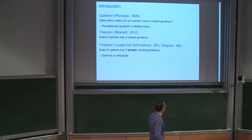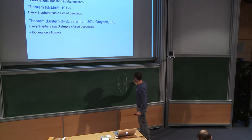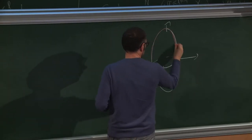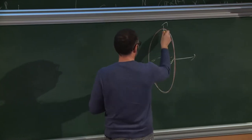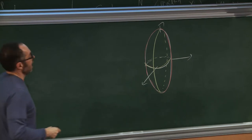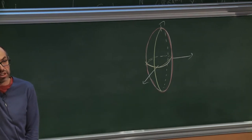On the ellipsoid, it's easy to see what the geodesics should be. If this is an ellipsoid with its axes, then the simple closed geodesics will be this one, that one, and the third coming from this one here. And we can actually find ellipsoids where there are no other simple closed geodesics besides these three, and every other geodesic will have arbitrarily large length and lots of self-intersections.